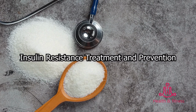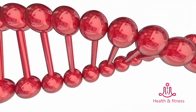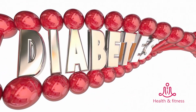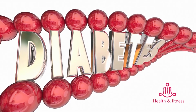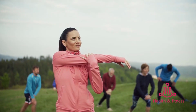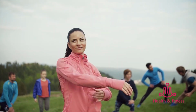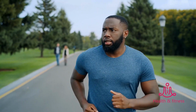Insulin resistance treatment and prevention. You can take steps to reverse insulin resistance and prevent type 2 diabetes. Exercise. Go for at least 30 minutes a day of moderate activity, like brisk walking, 5 or more days a week. If you are not active now, work up to that.